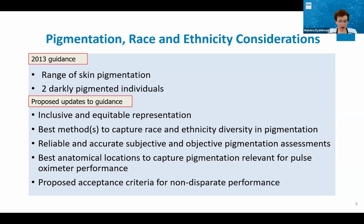The agency is considering the utility of a clinical study design that includes a larger number of participants using an assessment that has been validated to capture race and ethnicity diversity in pigmentations, and is intended to result in a more inclusive and representative study of the intended patient population. This is designed to increase diversity in skin pigmentation, race, and ethnicity of participants in a clinical study that is used to evaluate the performance of pulse oximeters that is reviewed by FDA.